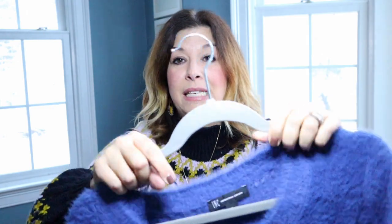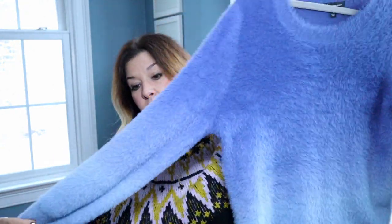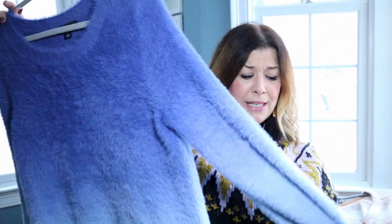Like this, for example, I picked up because I loved this sweater. It's just INC, which is a Macy's brand, International Concepts. It's this ombre sweater. Flawless condition, like new. I just loved this piece. The comps are pretty decent on it. It is a size large. I think I have this marked between $30 and $40. And I think I paid $5 or $6 for this.